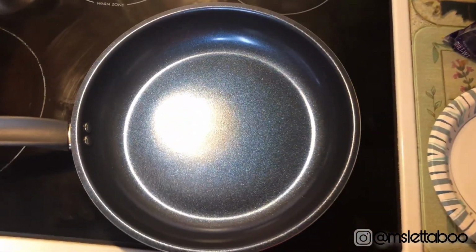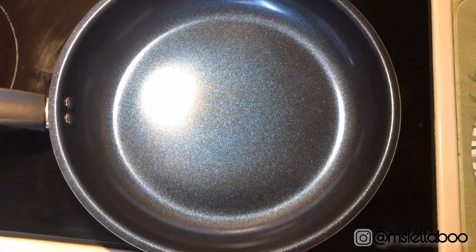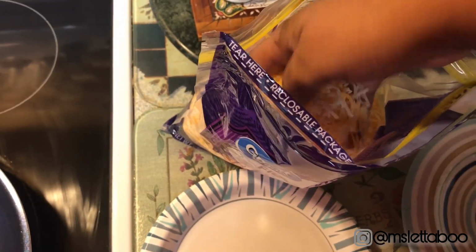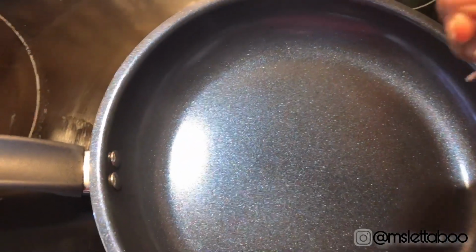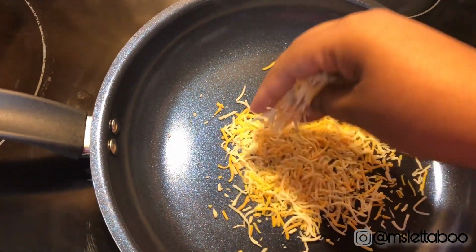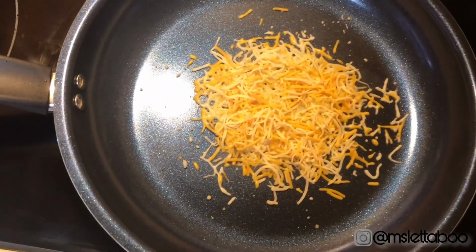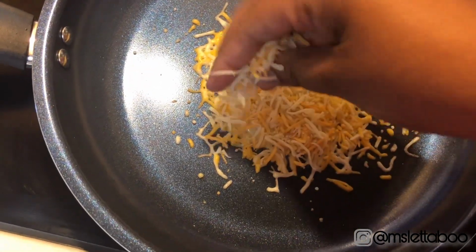Skillet on medium. I didn't put anything in it. I don't remember if I had it buttered or oiled when I made this before, but it's on medium. And we're going to put some of the cheese in. What I do remember is to make sure there are no little holes in it, so you just kind of fill it in. You could probably use a smaller skillet. That's definitely a thing for sure.